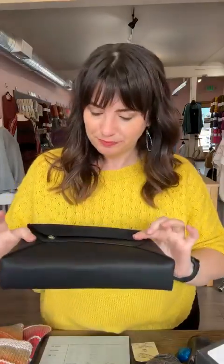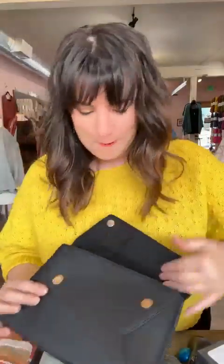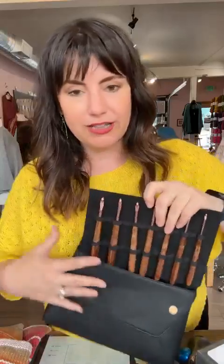So here is how it comes. It's this beautiful, stylish folio. Like, you could just carry this around like a little clutch, right? Like, oh, me? This is just my crochet set. I didn't practice opening this, so I actually don't know what I'm doing. Just a second. Okay, here we go. Look at these beauties.